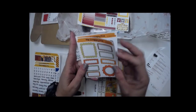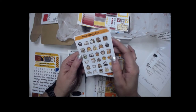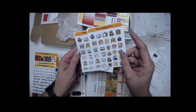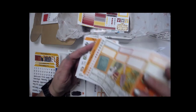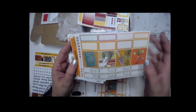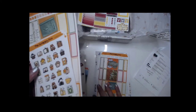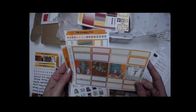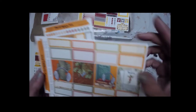Herbology. Hmm. Okay, so we've got the boxes and the icons. And more icons. Nice. I got plenty of icons. And then full boxes. Oh, little check boxes. I love the book. That book is awesome. The colors are amazing. This would make a great spring kit. The mandrake. And here are some boxes.